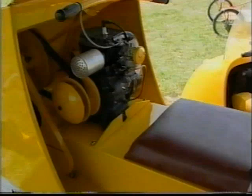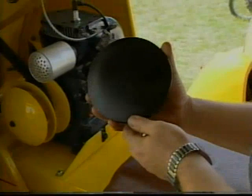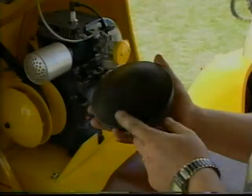I spent most of the time during the restoration trying to search down the rubber chain case cover, because they're an oddball size. They were only used in 60 and 61. So I spent quite a bit of time trying to find one of those. Ended up paying $50 for it. It's just a simple little piece of rubber, but somebody had it and I paid his price.